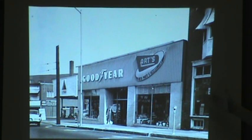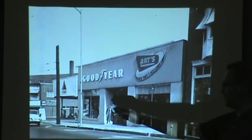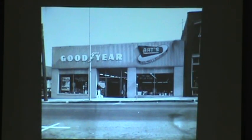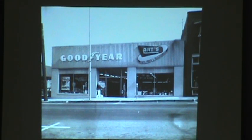It is still exactly the same as it is now. Of course, this is gone. That's gone. Here's the front of the building. And that's what it looks like now.